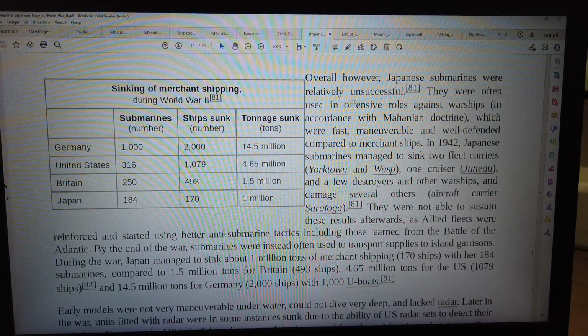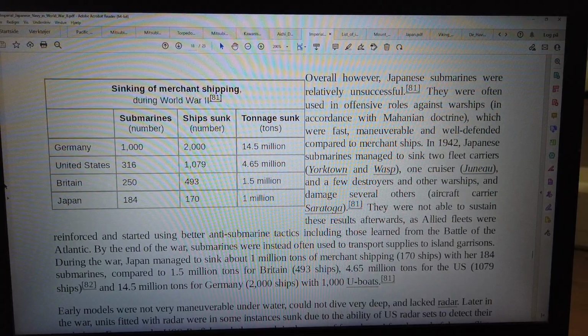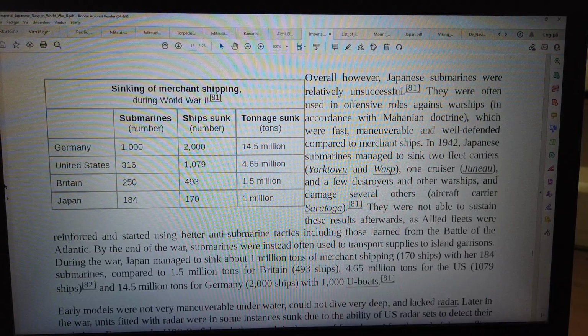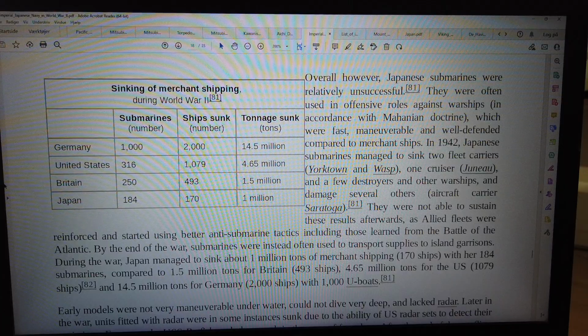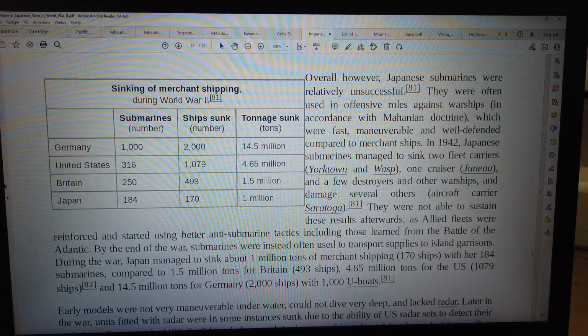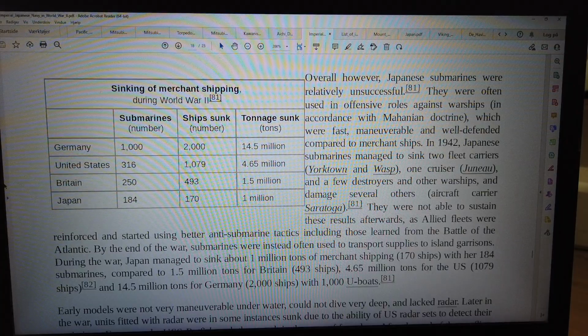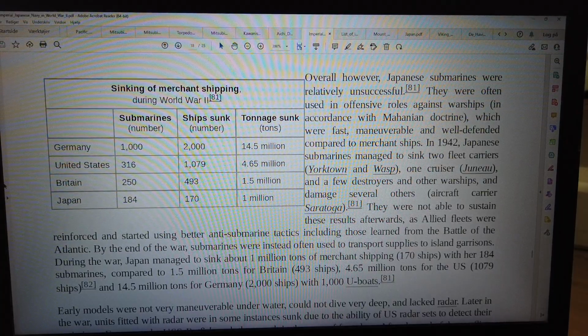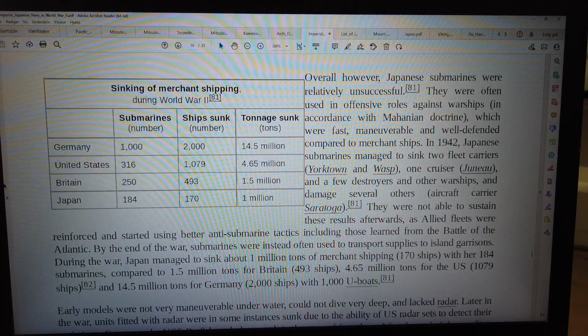81. They were often used in offensive roles against warships, in accordance with Mahanian doctrine, which were fast, maneuverable and well defended compared to merchant ships. In 1942, Japanese submarines managed to sink two fleet carriers, Yorktown and Wasp, one cruiser, Juneau, and a few destroyers and other warships, and damage several others, including the aircraft carrier Saratoga.